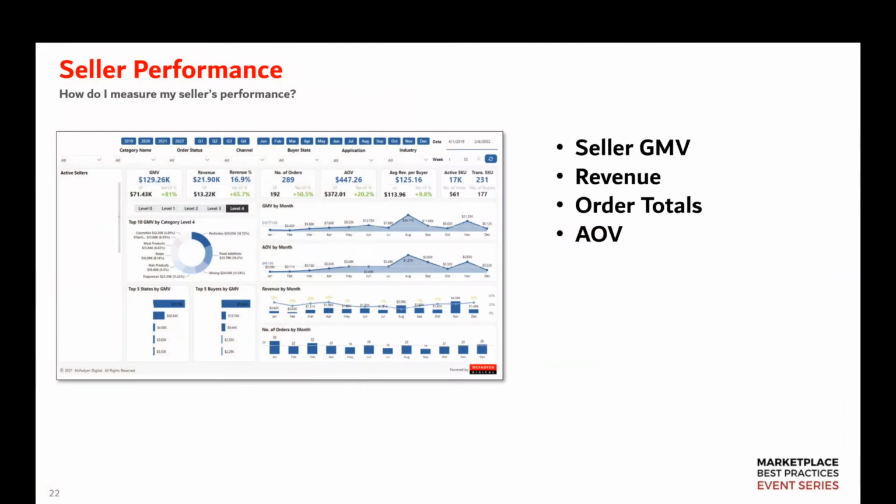So we'll get started with our seller performance dashboard. This dashboard is really important to you as a marketplace operator to help gauge how all of your sellers are performing. It's important to understand when they're performing well and when they're not, so you can look at various metrics to help them see what could be the root cause of that. We've identified some top KPIs that really give you an insight into that. You can see them on the screen. They include seller GMV, which shows the per month gross merchandise value driven by a particular seller, revenue, order totals, and average order value as well.